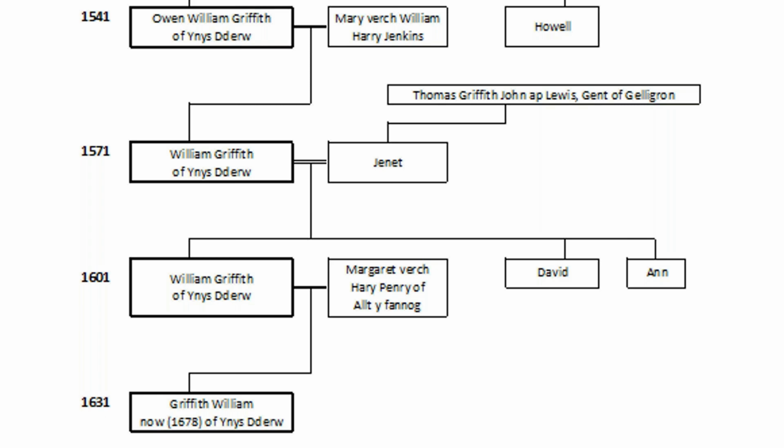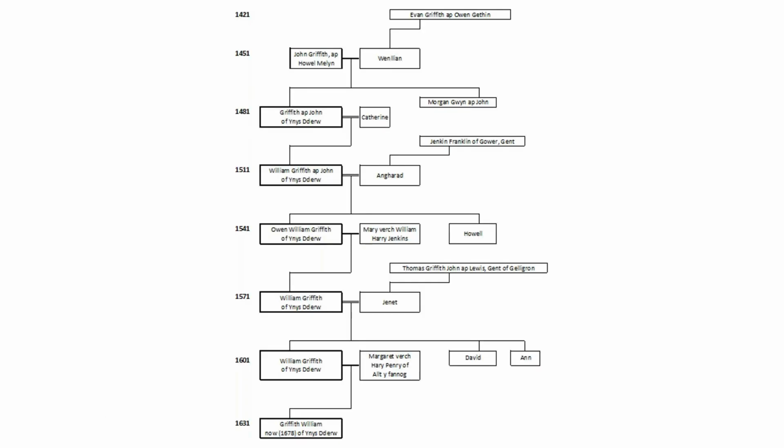As soon as you get that kind of information, then you're off to the races. It opens the gate to a lot of opportunities for more research and more searches and more records. As you follow this tree up, you'll be able to see the names added in and the dates, and look at how early these dates are. This stretches from 1631. Let's go back to the previous slide, and it goes back to 1421 at the very top. And there you've got Evan, Griffith, Ap, Owen, Gethin. So there's 4 generations there in 1421.